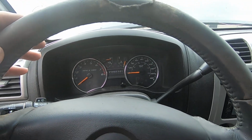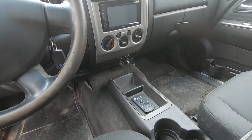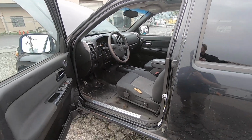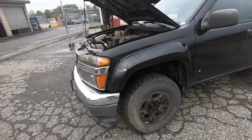I can't energize it, of course, because I took that away, but there are your controls: four-wheel drive, high and low, two-wheel drive. There's the remote control for the stereo. It's got OnStar, so when you end up in the middle of nowhere and need to be rescued, you can always just push the button.